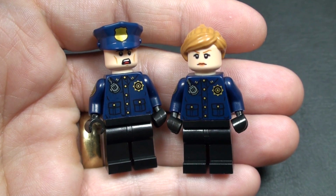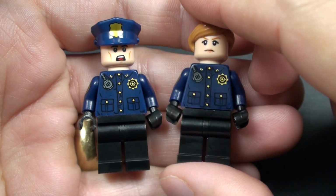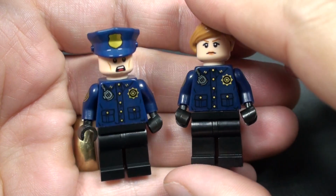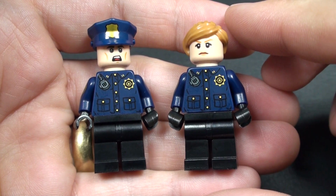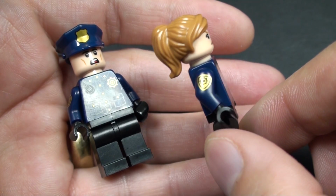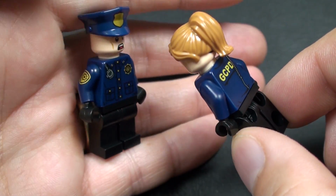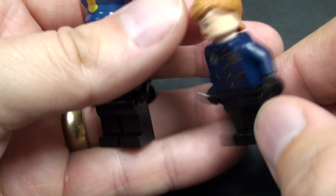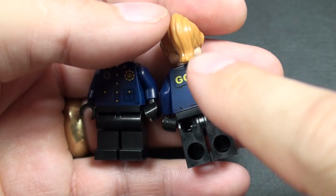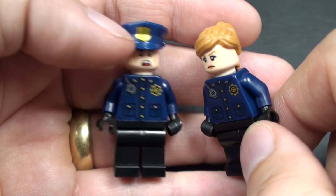Here are the 2 GCPD minifigures, and from the neck down they are identical, both wearing these black pants with no printing. We've got these black hand pieces because they're wearing gloves, and then a very nicely printed torso piece with some metallic gold printing on there. We also have some printing on the arms there again, which is gold printing, very nice, only on that one side. Same with the male officer. And then on the back there we get the GCPD letters, and you can see the cable coming down from the walkie-talkie. So these are very nice minifigures.